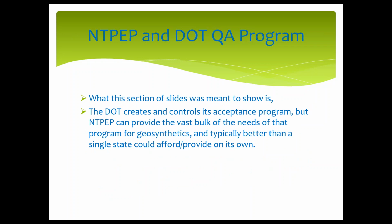So in summary, what I wanted to show with these sets of slides is what a comprehensive quality assurance program for geosynthetics is supposed to cover, and how the NTPEP program basically covers all of this for you. There's very little left for an individual DOT to do, so this is a huge benefit of the NTPEP program.